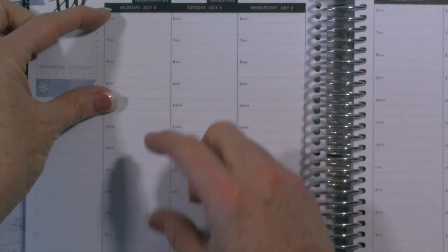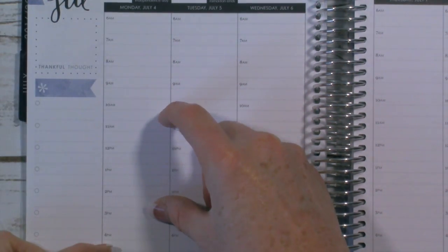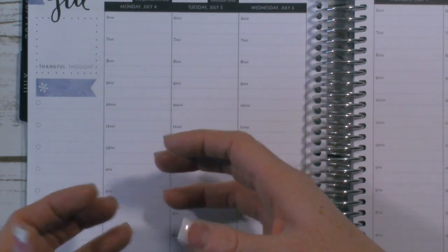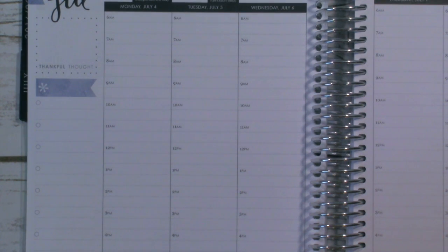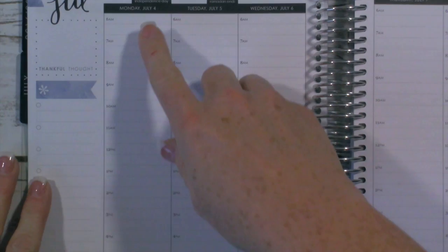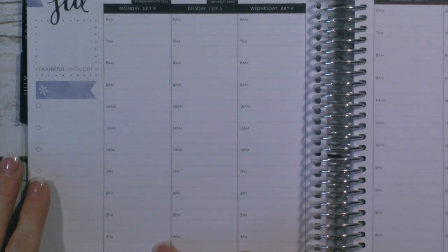Like with the boxes that you get in the regular, I feel like there's wasted space at the top where you would label what you're using it for. And I felt like that could be utilized better. And then I also like that there's lines here. I do better with lines to write on.